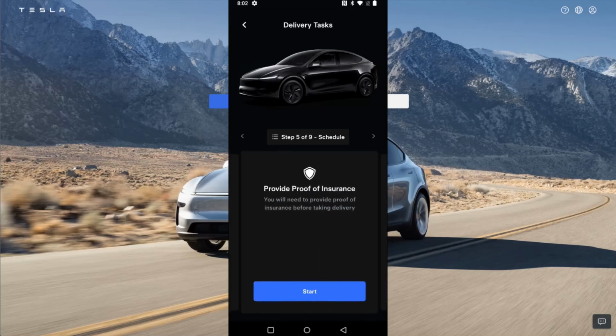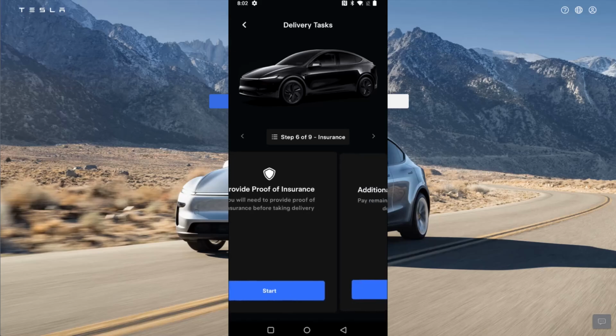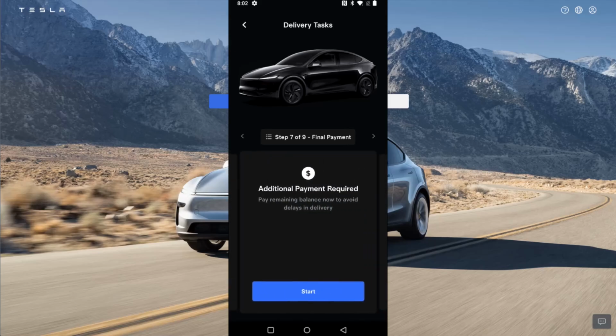Continuing on with our delivery tasks, now that I have a VIN for the vehicle, I'm able to get proof of insurance. I can go through my insurer. I use State Farm. I find that they have pretty reasonable rates on Tesla vehicles, but I'm going to wait a little bit longer before getting my proof of insurance. I'm going to wait until I know what date my car is being delivered. And then at that point, it's just easier for setting up the insurance if you know exactly when you need it for. So I'm going to skip over this for now and come back to it, but additional payment is required. So I need to pay off my vehicle.